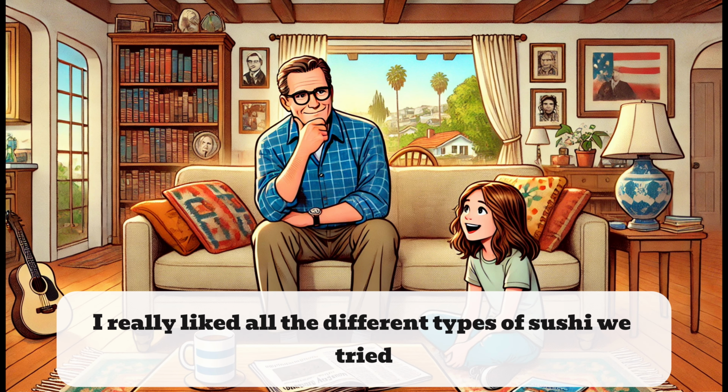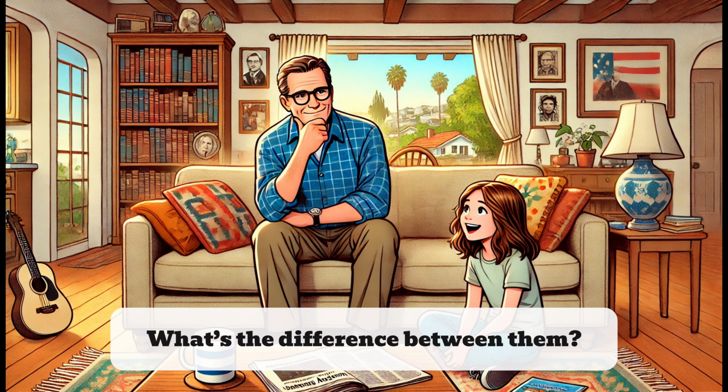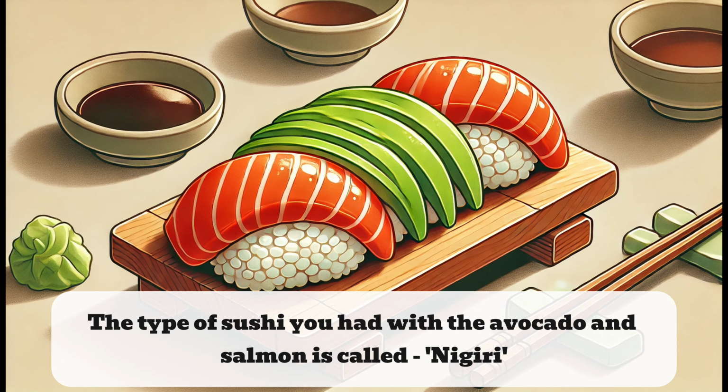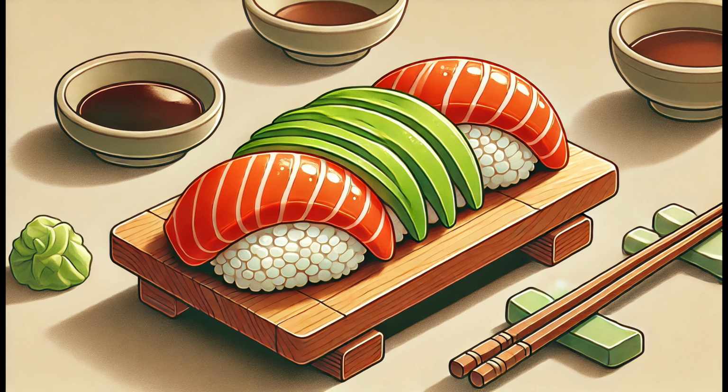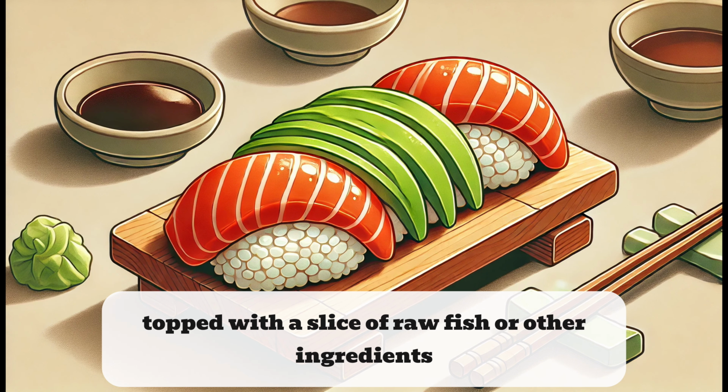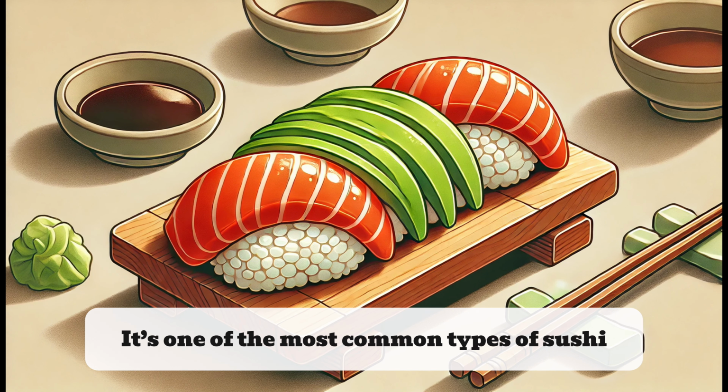Sounds good. I really liked all the different types of sushi we tried. What's the difference between them? Great question, Mia. Sushi comes in many forms, each with its own unique preparation and presentation. The type of sushi you had with the avocado and salmon is called nigiri. Nigiri sushi is made with a small ball of vinegared rice topped with a slice of raw fish or other ingredients. It's one of the most common types of sushi.